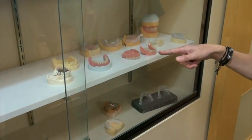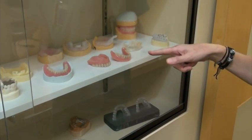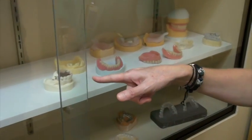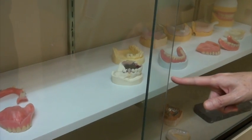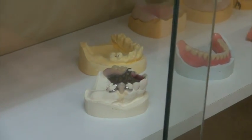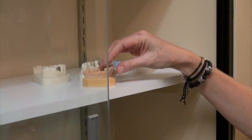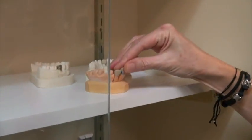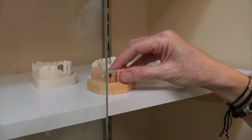This is a full denture. That's a full upper denture. That's a full lower denture. This would be considered a partial denture because it doesn't replace all teeth. It replaces just some teeth. This is a crown. This here is a crown. I see. Yeah. It just replaces the part of the tooth that may be decayed, completely decayed.